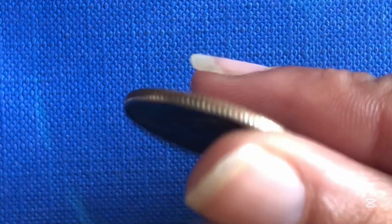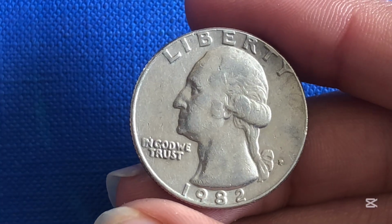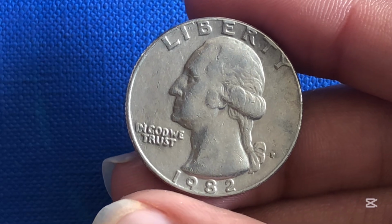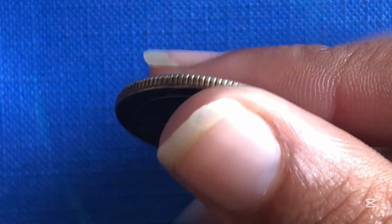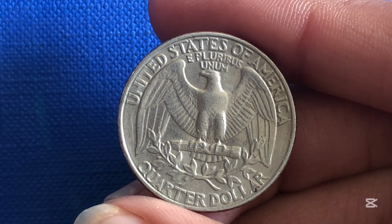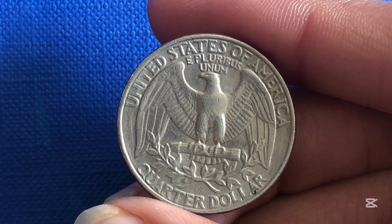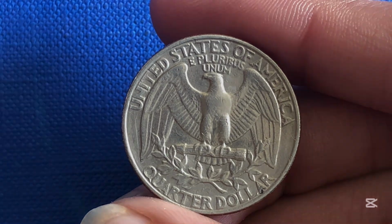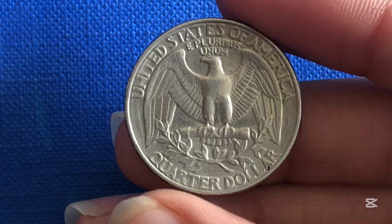For decades, the Washington quarter was struck in 90% silver, but by 1965, rising silver prices forced a change to a copper-nickel-clad composition. This transformation allowed the coin to remain in circulation without the economic burden of rising metal costs. By 1982, however, another change took place that would make this particular year's quarters unique.